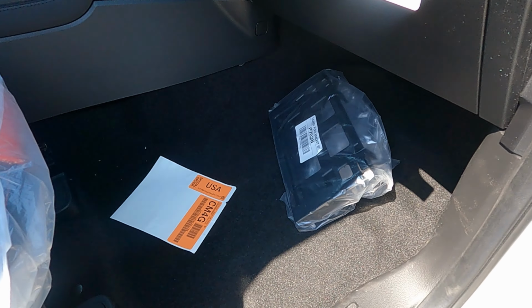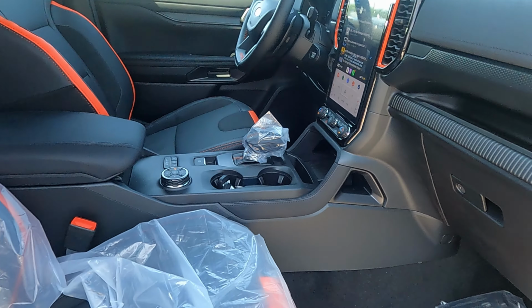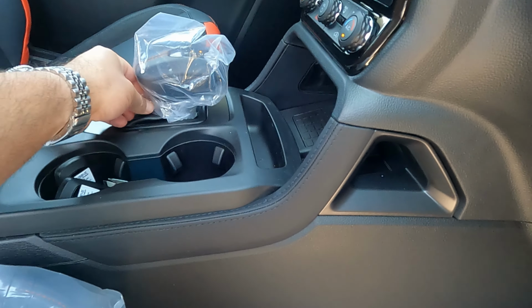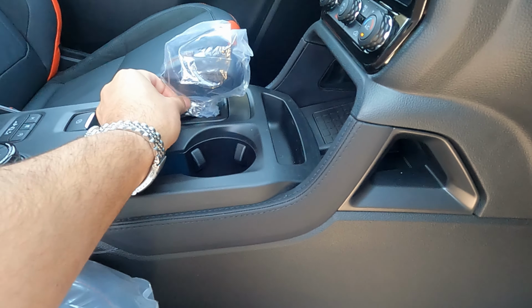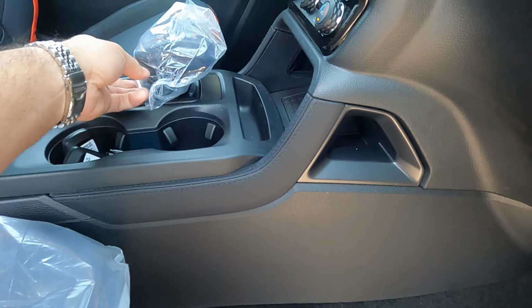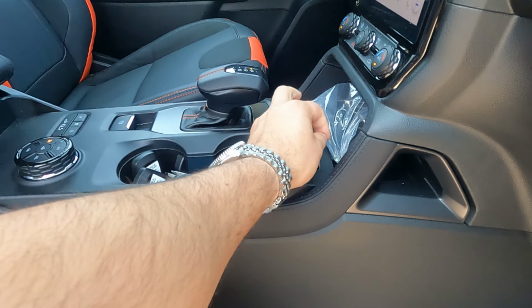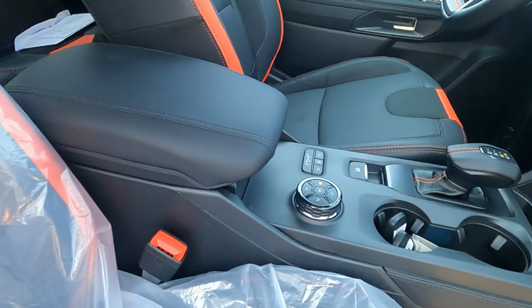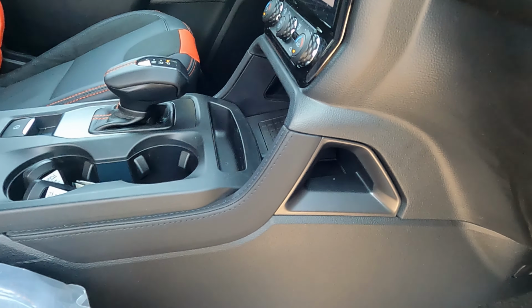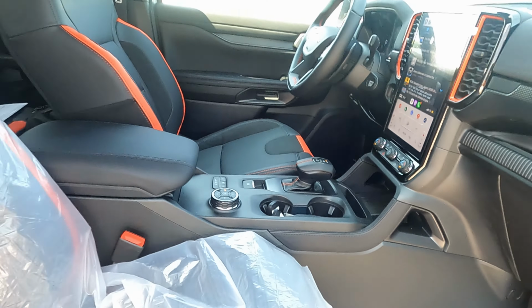They didn't put the front license plate on, thank goodness. Let's take this off too. There it is. Boom. Unreal. Unreal.